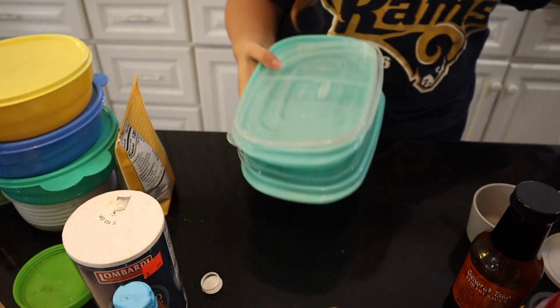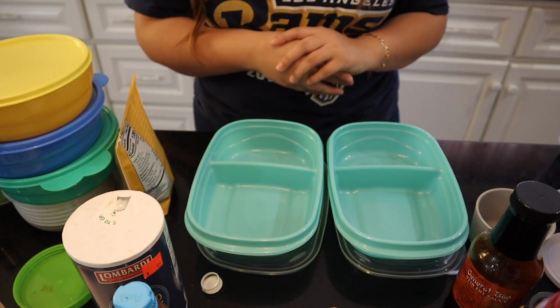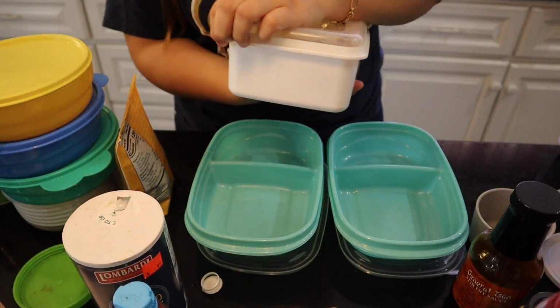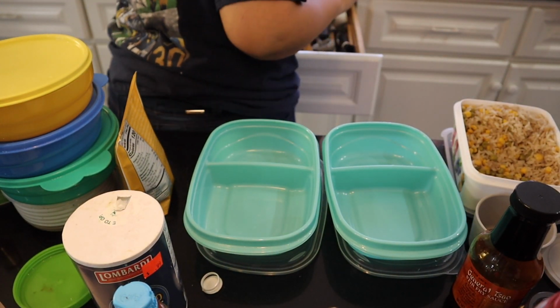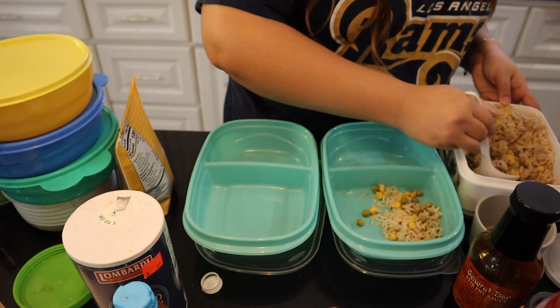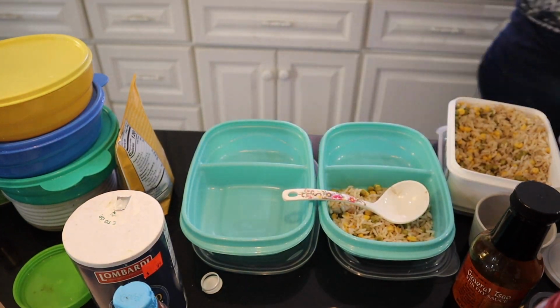So I did half chicken and half beef, and what I did was I added a thin layer of rice at the bottom. I didn't want to add too many carbs. My biggest goal was to eat lots of protein and very minimal carbs, and so this rice I made was with peas and corn.